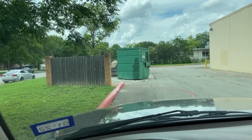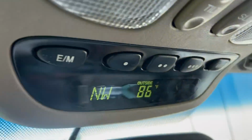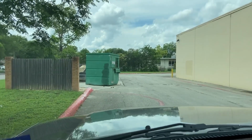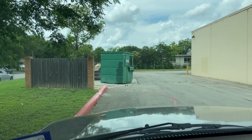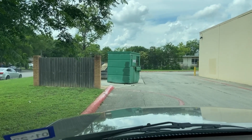Well, it's Monday, May 24th, 2021. A pleasant 86 degrees, a little humid, not too bad. Partly cloudy, expecting some thunderstorms later tonight, this evening. But no worries now. This weather report brought to you by Jay at Dumpster Diving Life. Just got to do it.